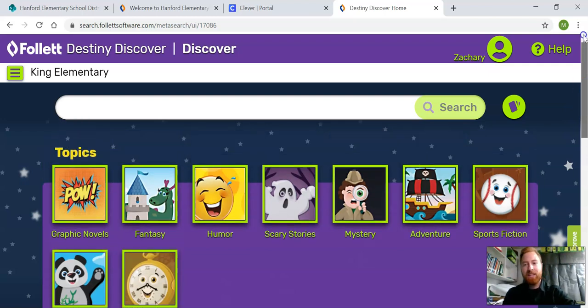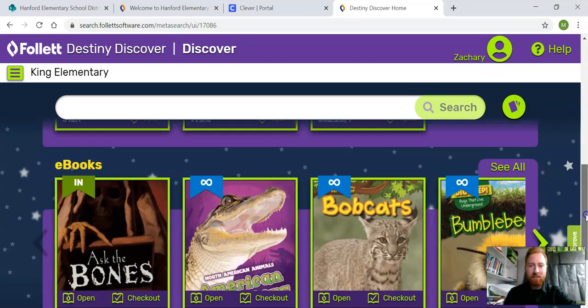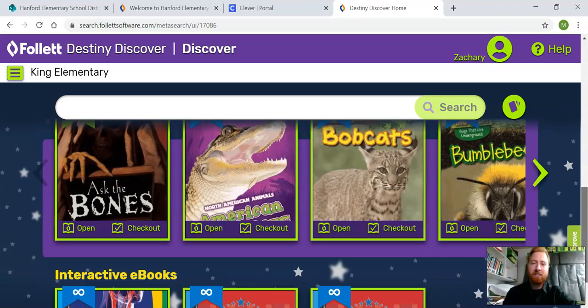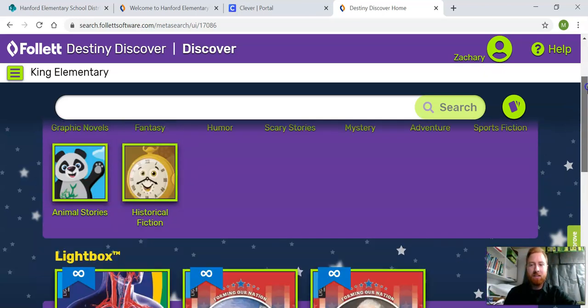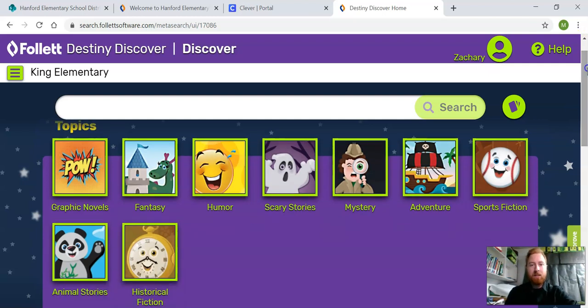Once you're in Destiny Discover, you're going to notice a couple different things: Lightbox, eBooks, and then the interactive ebooks, which really are just bringing us back to Lightbox. We're going to focus on this topics portion. The topics are going to direct you to the ebooks. So if you have a specific topic in mind for something that you want to read, my advice is to go through that.